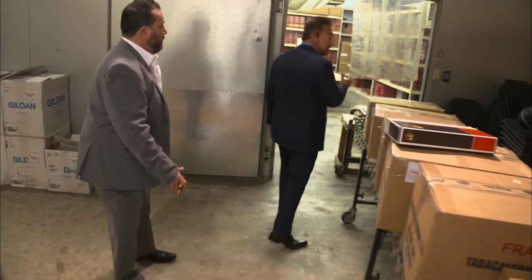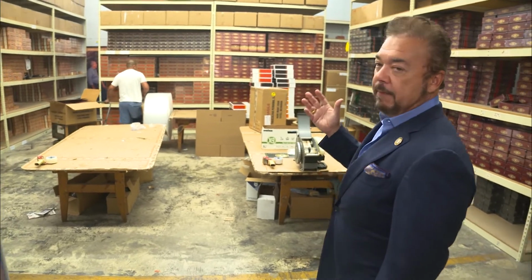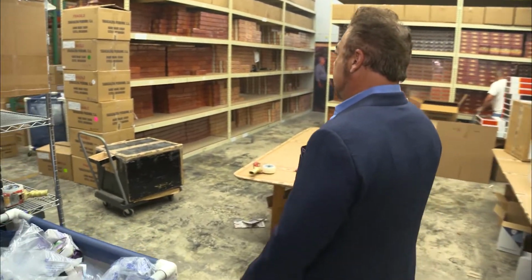Today's going to be a big day. It's Friday. We have a lot of orders. We're blessed. Everything comes out of here, and this is our pulling stations. So basically here, this is where all the brands are being picked and pulled. We're at lunchtime, so we only got a couple guys working because everybody's eating lunch.